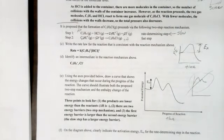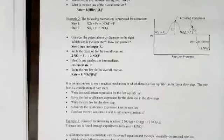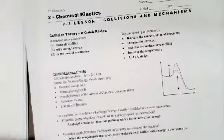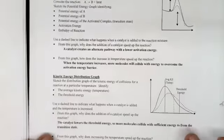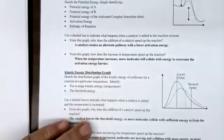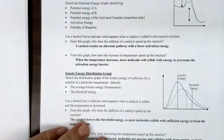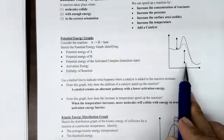Mr. Swaney. Yep. This is part in 2.3 that I didn't quite understand. It was the kinetic energy distribution graph. Oh, yeah. I have a feeling. These? Yeah, these. But the one below it. Oh, that, yes. Those are confusing at first, at least. In fact, I have to stare at this for a moment. Here, this is the stuff we were doing before.